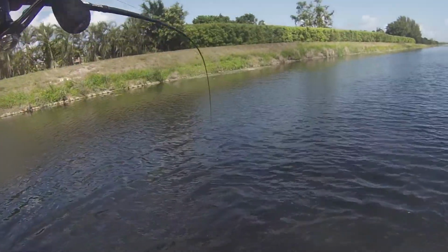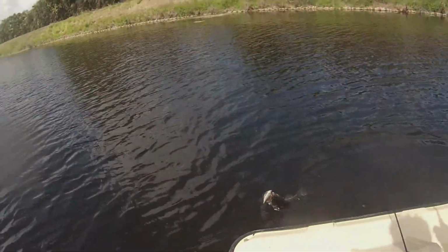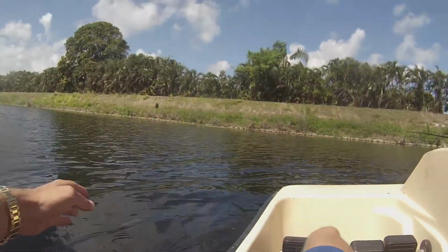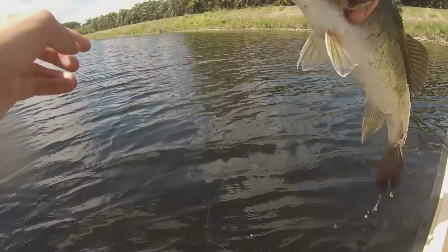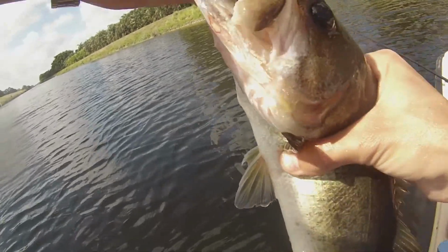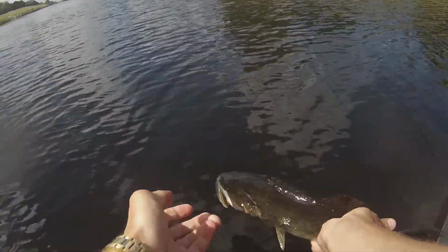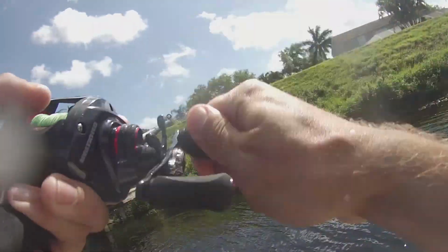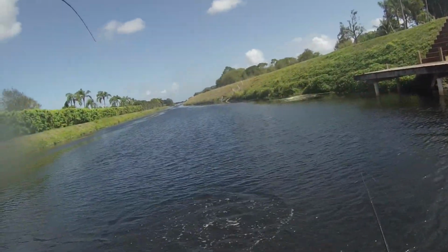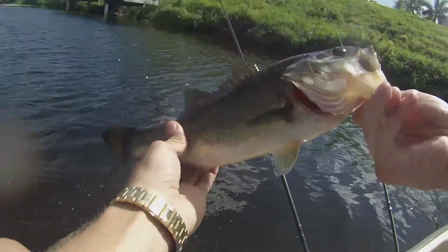Oh my god. I don't know if you guys saw that. This bass ate this shad like right next to me. That's a nice fish too. It's not a bad bass. There we go. That's like a 2-pounder on the shad. Alright guys, we got one on here. Oh, it's a largemouth again. Ate that thing. There's a little largemouth.